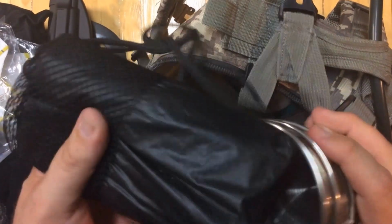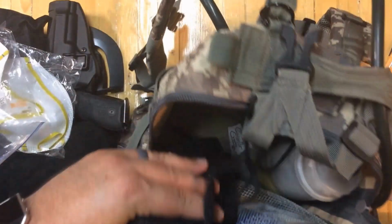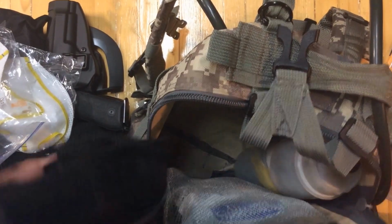Got a poncho and another cup. I probably should cut one of the cups out, but this is a poncho. You gotta have one of those. It's got lots of uses. So, emergency house key.